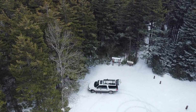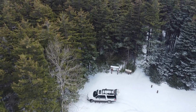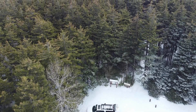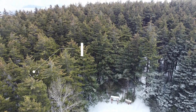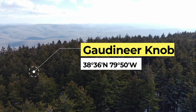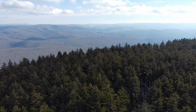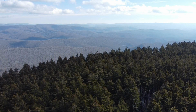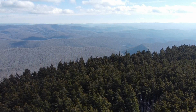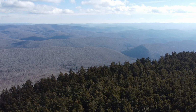But first, it was time to head up to Gardenier Knob for a fun family hike in the snow. With an elevation of 4,449 feet, Gardenier Knob is the highest elevation of Shavers Mountain, a ridge of the Allegheny Mountains. Its peak was the former site of a forest fire lookout tower, which operated until the 1970s.